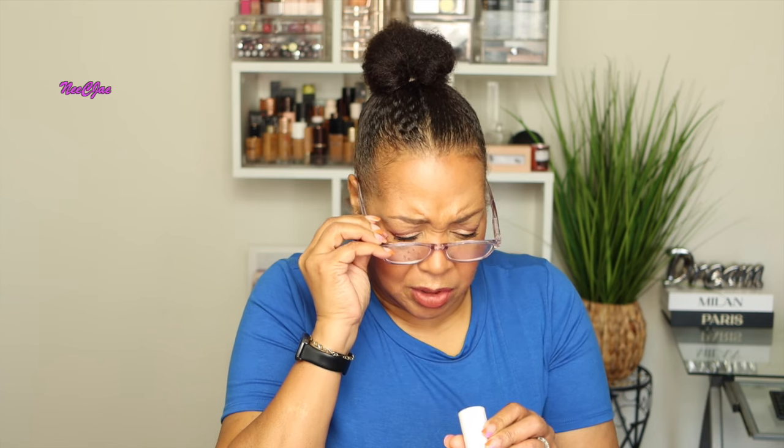So yeah, but I love this. Love it by Charlotte Tilbury again. It is the Unreal Skin Sheer Glow Tint. I am in the shade, let me see what the shade is. I am in the shade 8 medium, okay? So yeah, this is perfect for a no makeup look, especially this time of year.